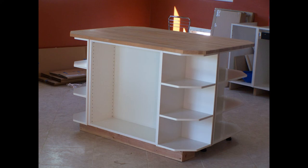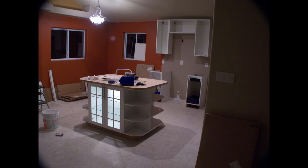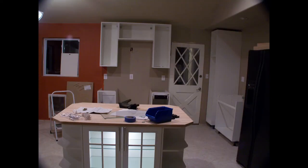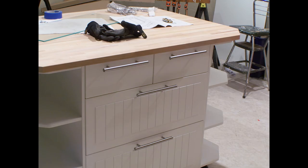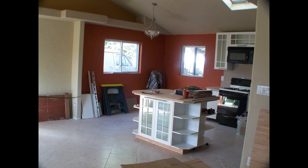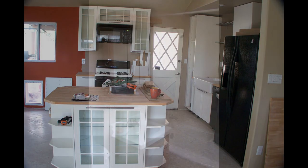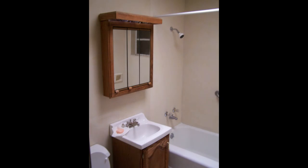I designed this and built this island completely out of IKEA cabinetry. The front here is actually an upper cabinet that will have glass doors. The back is a base unit, and then the edges all the way around are floating shelves. Building that on a little pedestal, remember we put that electricity underneath it, so there was plenty of electrical space for lighting and for an outlet in the island itself.